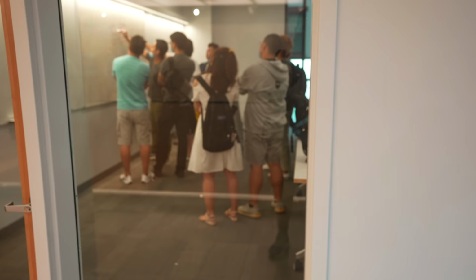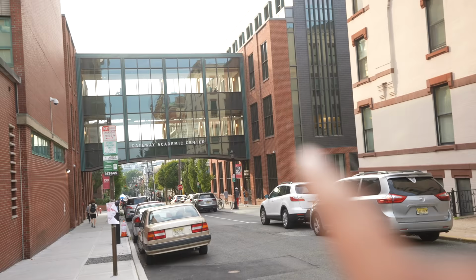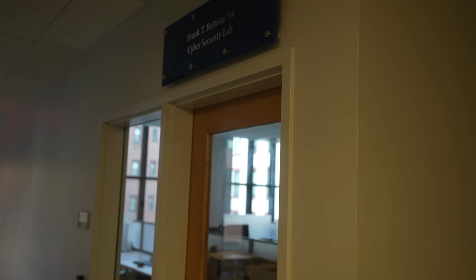Okay. There's a classroom going on. They're solving an exercise. That's the bridge which you saw from the bottom. That's the cyber security lab. Can't film much, but.